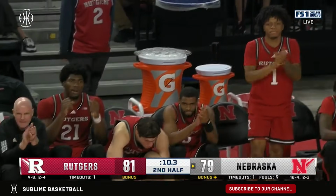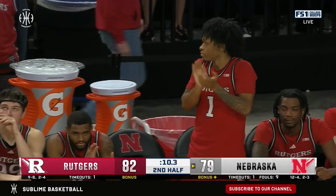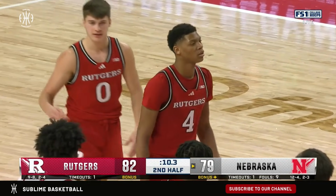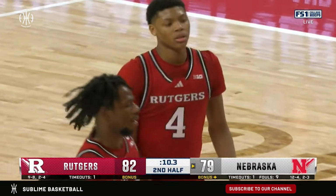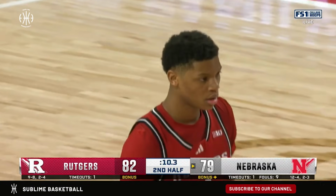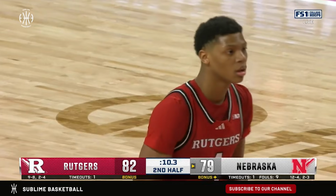He makes that. Clutch. This is the big one. Big free throw here. Take it from a 1-possession game to a 2-possession game. Nebraska still has a timeout. And now Bailey back to the line again. Dancing in place.